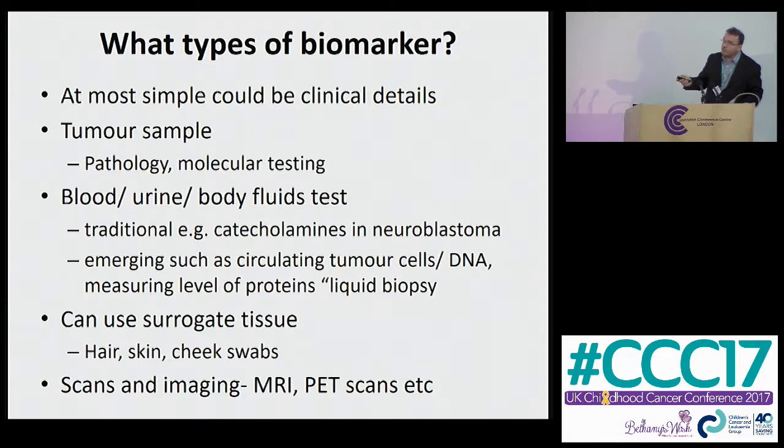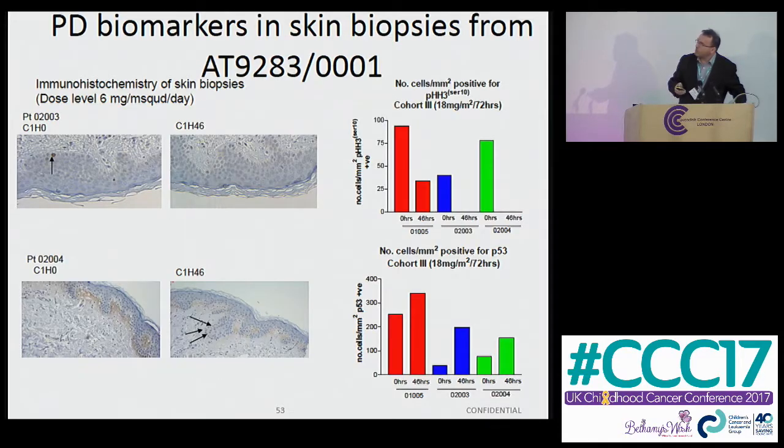We can use surrogate tissue as well, but some of these are invasive. It can be skin biopsies, which of course for children may be invasive, but we can also, as a source of proliferating cells, pluck hair cells and look at those as surrogates, mainly for toxicity, or use cheek swabs, just like the bone marrow transplant people. And of course, increasingly, we can start to look at images in a different way rather than just measuring the size of a tumour. So there are many forms of biomarkers.